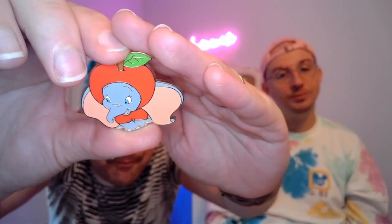Well, they're nice and big and pretty. It is a big pin. And the funny thing is, it's got recycled on the back too. They must be all recycled pins. That's cool. So we did get Dumbo in an apple.